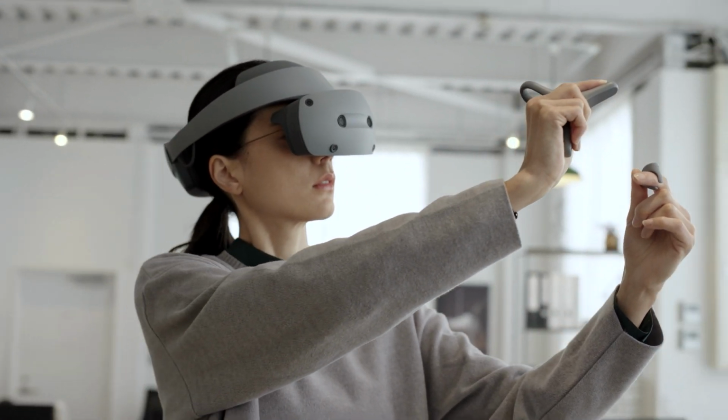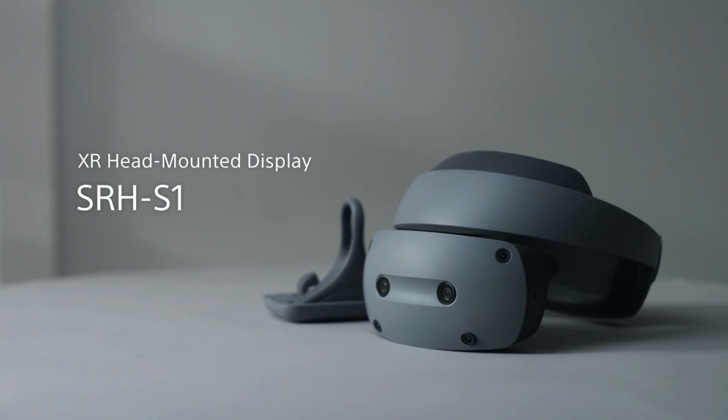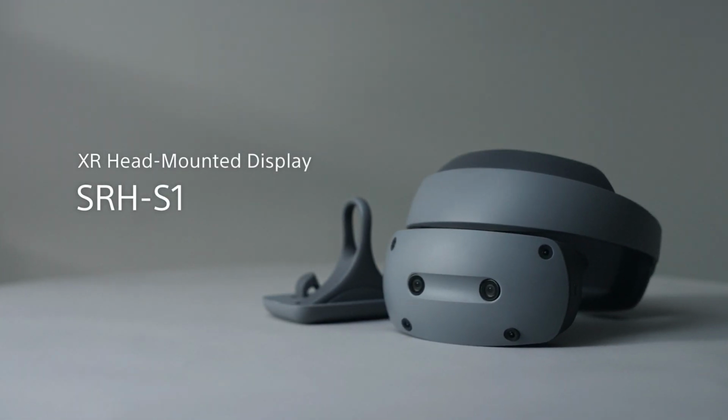Transforming how you experience designs through vision and touch. Driving innovation for a new era of engineering.